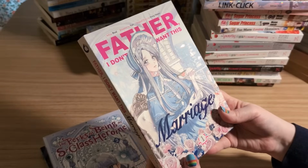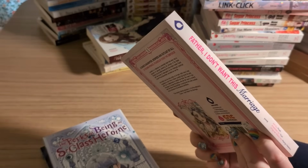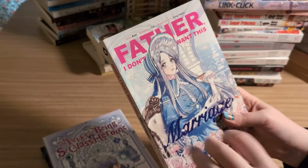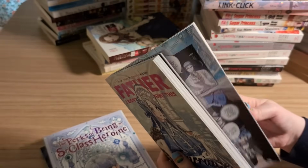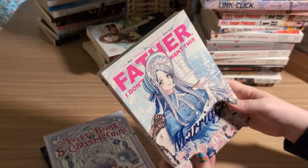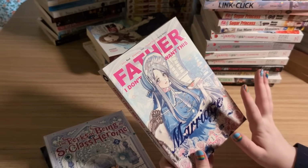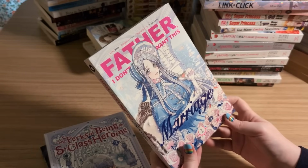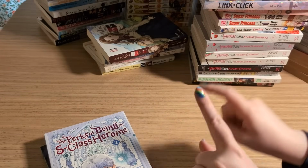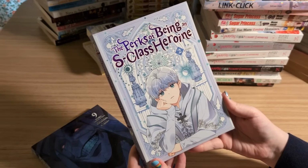Father, I Don't Want This Marriage Volume 1 from Ink Law. I had no idea what to expect with this volume, and I enjoyed it more than I expected. Maybe if I knew any slight thing about the premise, I wouldn't have been surprised, because considering this is so up my street. But I really did, and I can't wait for more. I hope they bring us more manhwa. Actually, there's Under the Oak Tree. I have ordered that.